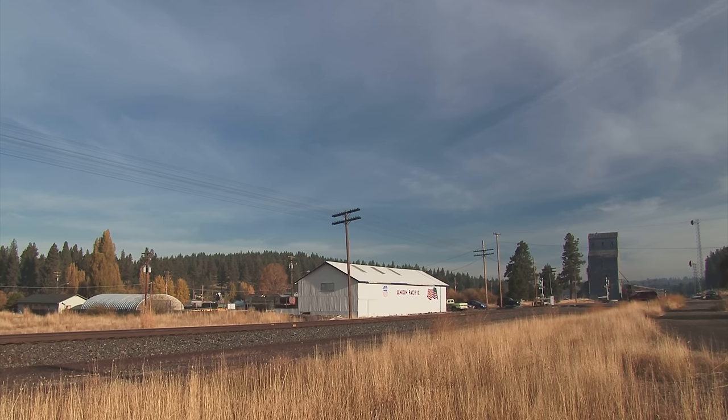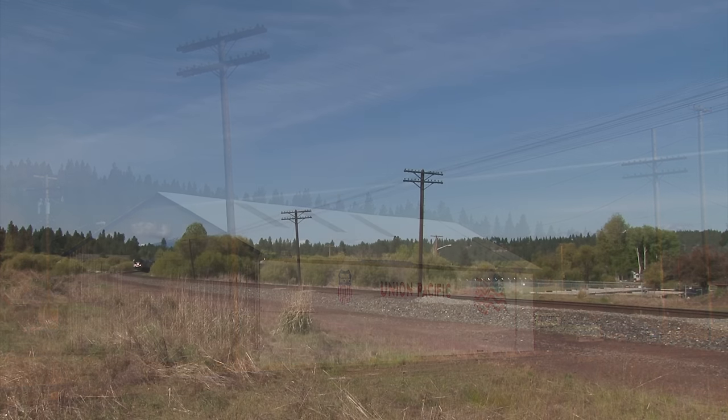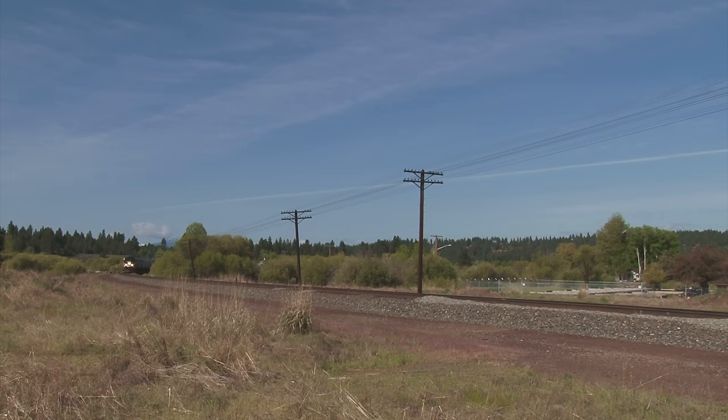Chiloquin is a maintenance base for UP, and this freshly painted building is located near the main crossing in town. On a different day, Amtrak Heritage Unit No. 66 passes the same location.